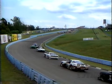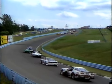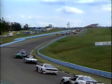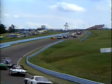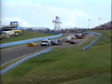We are under a red flag stoppage here at Watkins Glen. You're looking from turn 2 up through the S's, and just as the cars disappear out of sight around that blind corner at the top of the S's, it's where the incident happened that brought out the red flag. Let's show you a replay of what occurred here.